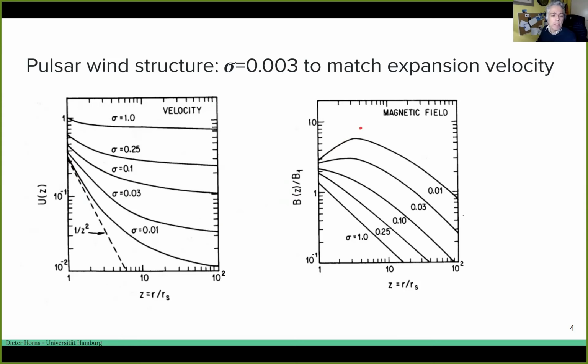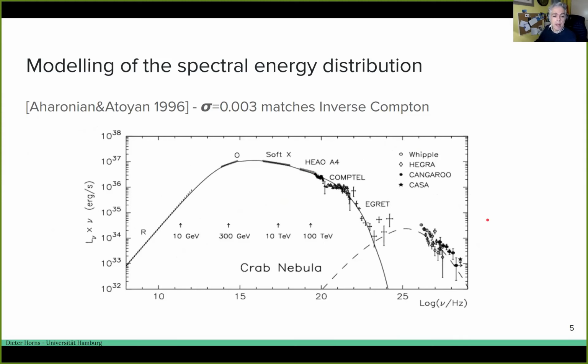It basically increases with the radius, and then it starts dropping essentially because of the boundary conditions. And this worked fine. If you have poor data, this kind of model works very nicely. And this was the situation in the 1996 paper put forward by Aharonian and Atoyan, where they looked at the broadband energy distribution of the Crab from the radio to the gamma rays.